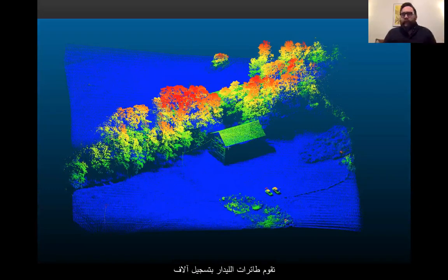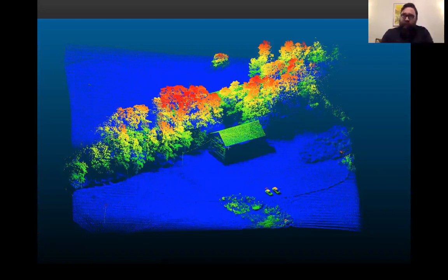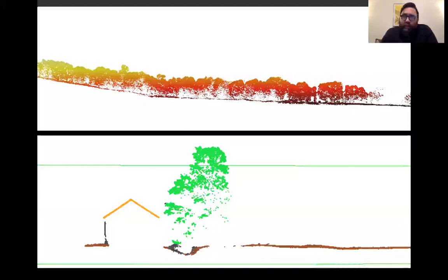Drone LiDAR is recording thousands of points per second, and what you get as a result is a point cloud, not a 3D model, but a series of millions of individual points, giving you information about vegetation and landscapes and archaeology. This is sort of a three-dimensional view of what a typical point cloud looks like.